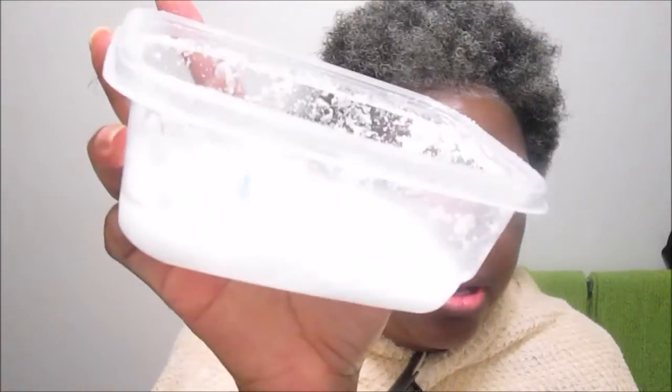So yeah, I'm also using some coconut oil. This is my tub of coconut oil. I like to use that as my oil in my LOC process. And I am going to put in some So Much Moisture.